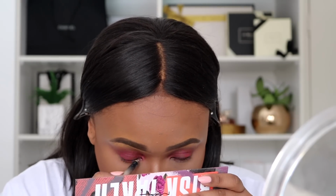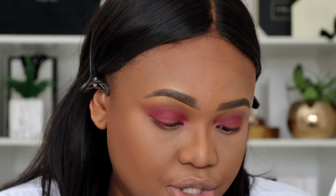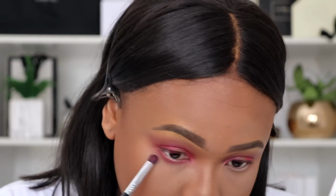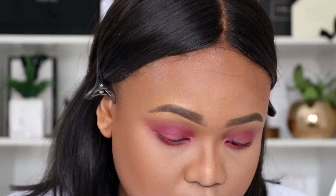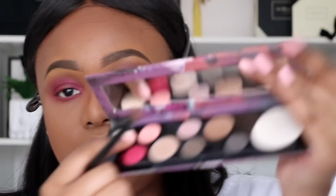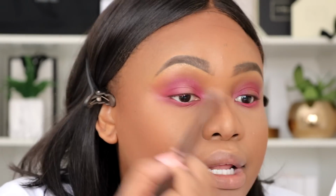I'm actually going to line my waterline. So I'm going to go back in with the Saddle and just put color on my lower lash line. I'm going to go back in with that E32 brush. I don't know what to do in the center because I did leave some space open for a halo. I'm going to take the pink, which is this one over here, and see what happens, just to add a bit of dimension of color and a gradient effect.